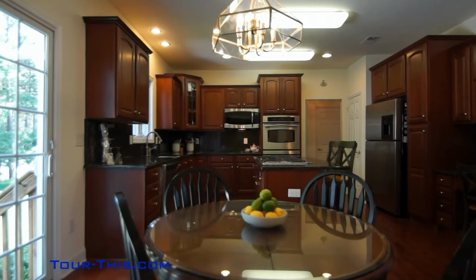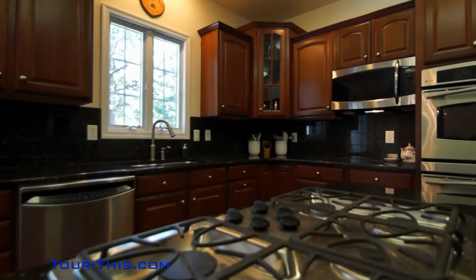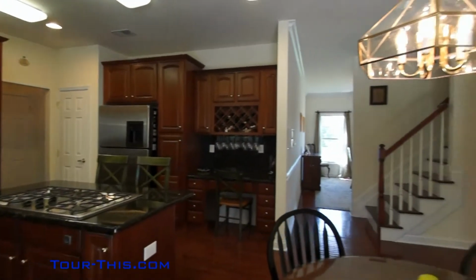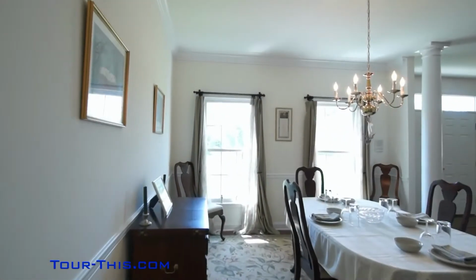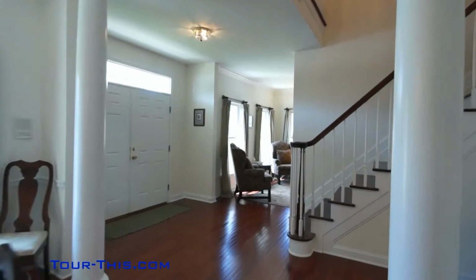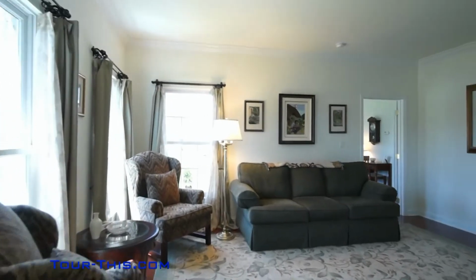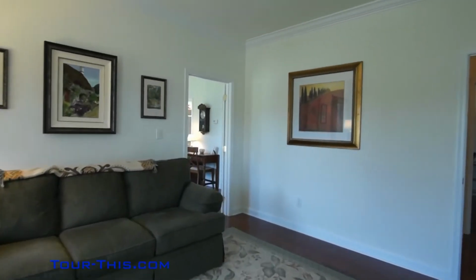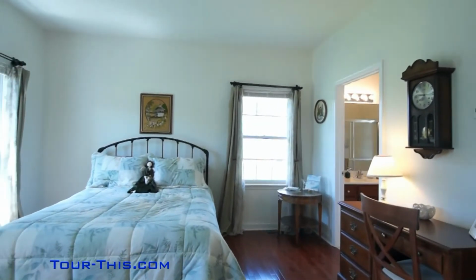Wonderful spacious kitchen with granite counters and full height backsplash. Center island with counter cooktop. Cherry cabinets and stemware rack. Dual staircase with four additional bedrooms upstairs. Five bedrooms with an in-law suite on the first floor with walk-in closet.